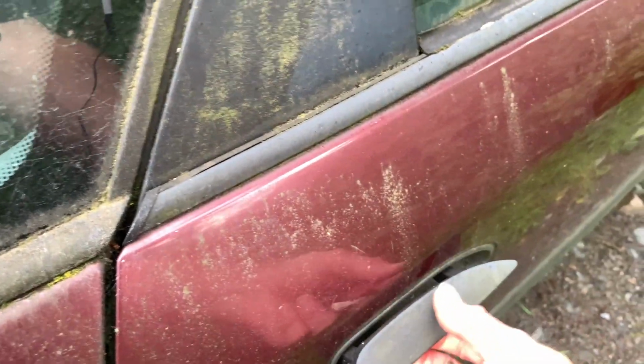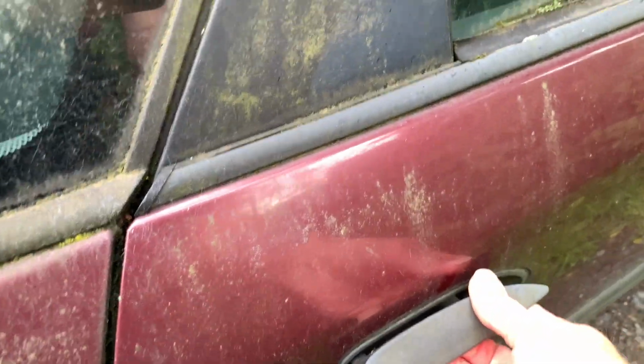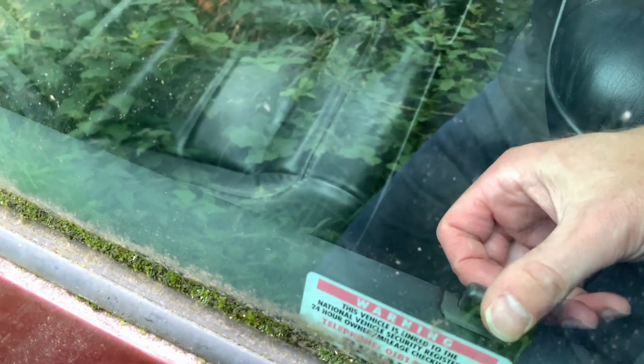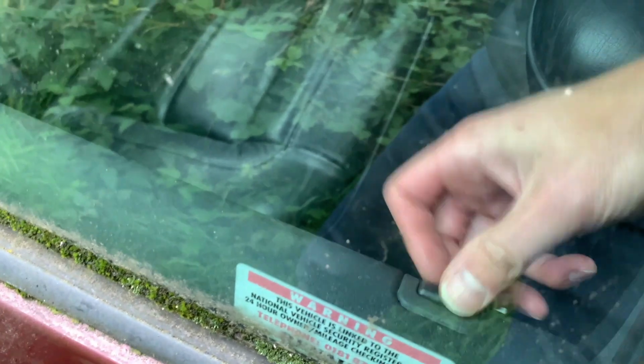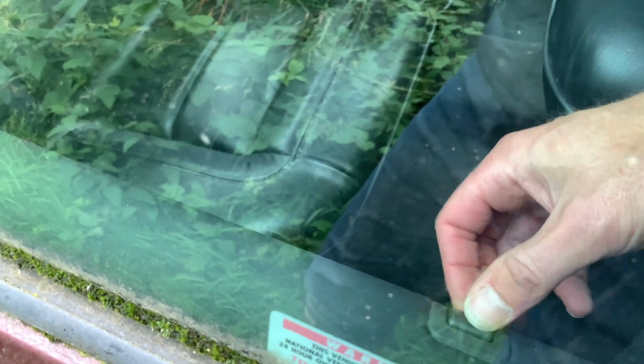Oh, the door doesn't really want to shut. Let's go into the back. Maybe we won't go in the back. Hang on. Nope. We're not going in the back. It looks like it's unlocked. Oh, that's very loose. There's one of the things to put on the list of to-dos. Unless I turn it into a 2-door Safrane. That's not going to be opening anytime soon.